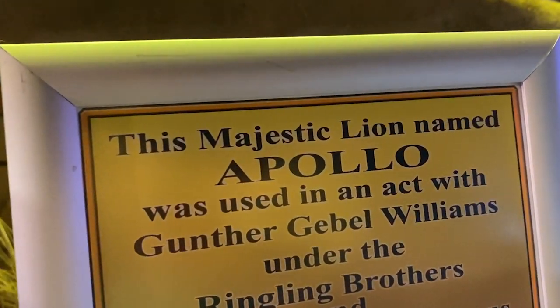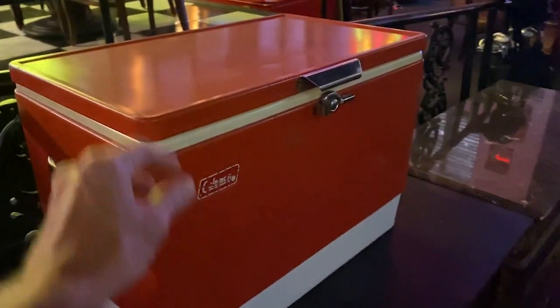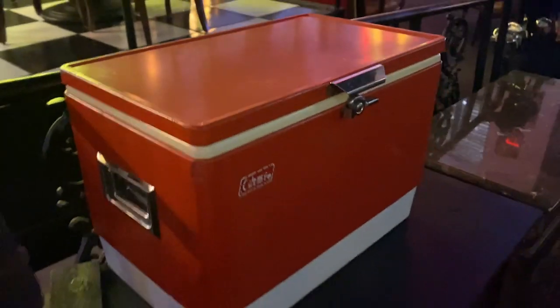This was an actual lion that was used in a Ringling Brothers act named Apollo. I get nervous about regular kitties sometimes. You know, a little aggressive kitty, it scratches your hand, you know, it hurts. Freaked me out. Who had this exact cooler? My family did. It was green though.